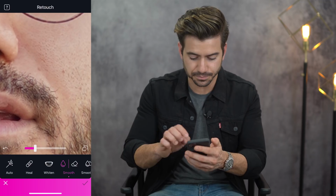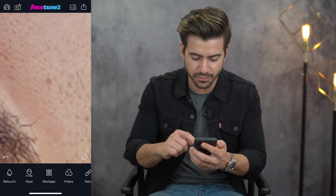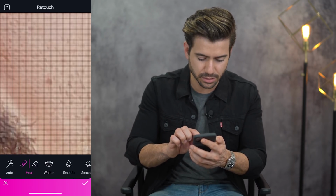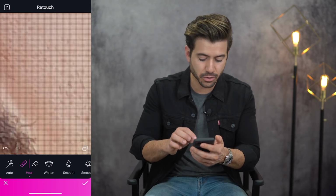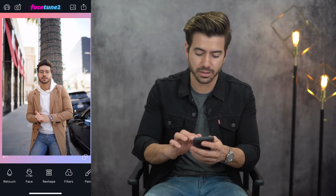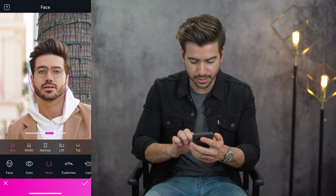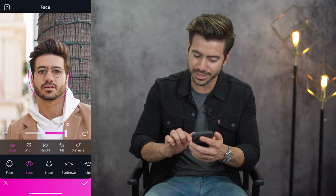Or, let's say you have a pimple. Let's say this little mole, this little mark that I have on my face here, this beauty mark is a pimple. You can literally just erase it. Look, it's gone. I think it's such a cool app. I do think that you have to be careful with it because you can go crazy with it. You can, for example, do this with your face. And you might not want to do that.